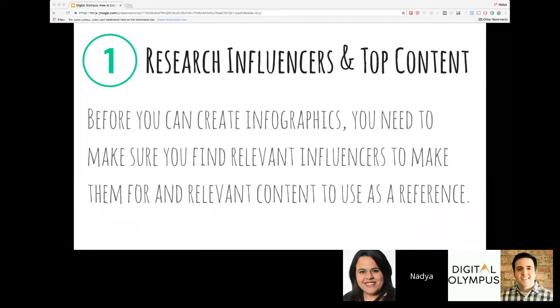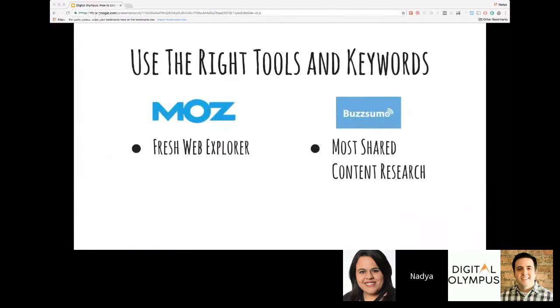So you also need to research content by those influencers that you can reference during your pitch. So how do you find these appropriate influencers? I'm going to highlight 2 main tools that I use for influencer and content outreach. The tools I use, as you all know, are probably Moz's Fresh Web Explorer and BuzzSumo's most shared content tool.